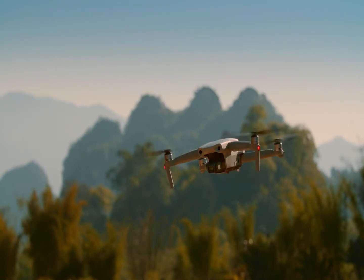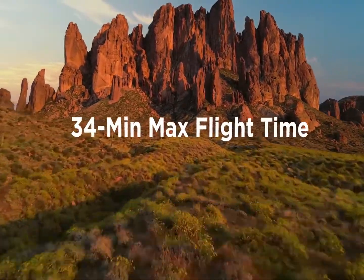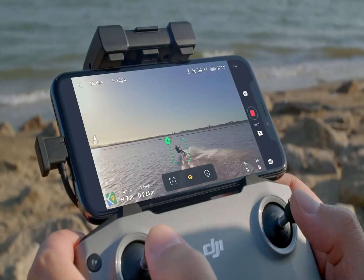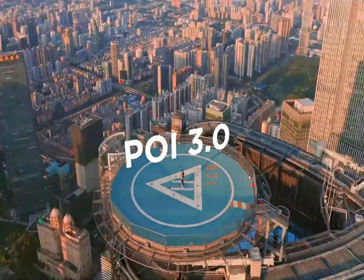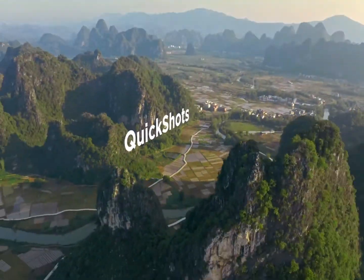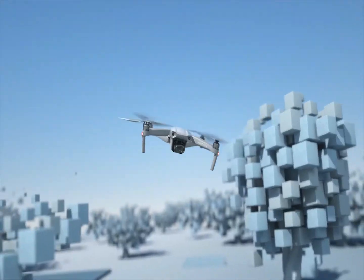How's the flight time? It's fantastic. You're looking at up to 34 minutes in the air, a new record for the Mavic series. We've added OcuSync 2.0, so you can fly longer and see clearer. What if I'm not a great pilot? That's where Focus Track comes in, so you can fly like a pro. Or just press a button. Here's the best part: automatic obstacle avoidance.